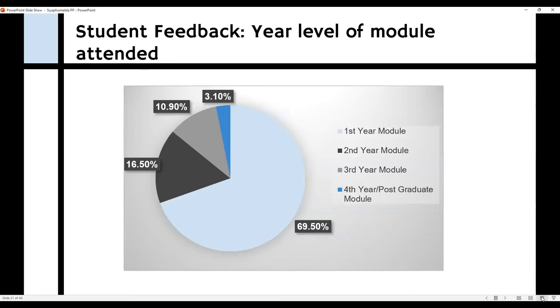Then student feedback, just an idea of what our year level of module looks like, the attendance. You'll see that most of our SI attendance is within the first year modules, almost 70% of our first year. Of our SI program modules covered, it is within the first year, second year and third year, and very few fourth year and postgraduate.